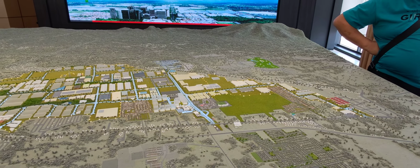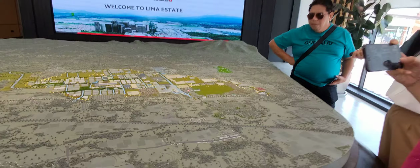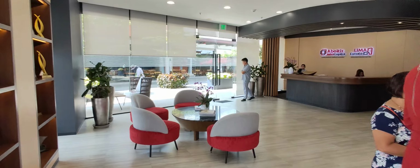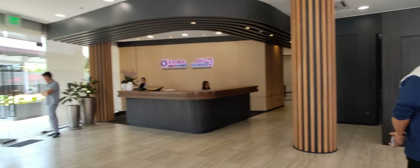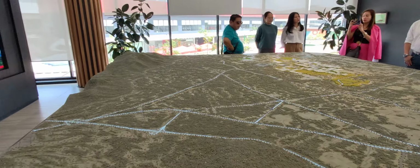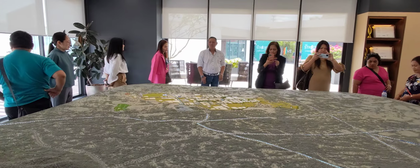Where are we right now? In the outlets. Now to give you more detailed information, we're going to have a very quick presentation for the entire estate in the conference room, followed by a site tour, so you can better appreciate the estate.